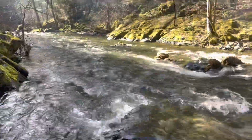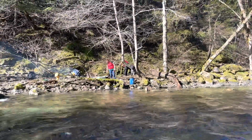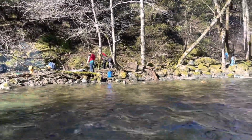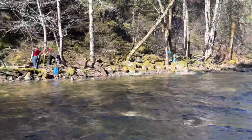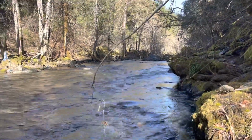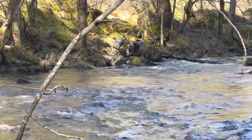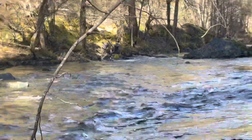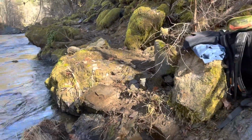The sun's starting to poke out finally. There's Justin and Jasmine, who came over to say hi today and hang out and do some pans with us. They're finding some good color as well. I'm glad you guys could make it. Rob's still over there sniping, right there in the center of the screen, and I hope he's doing well. Anyhow, I'm gonna let this clear out a little bit and we'll give you a sneak peek.